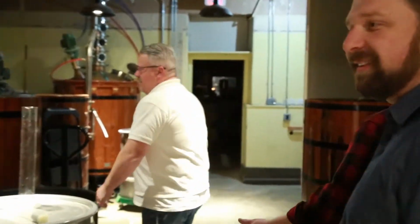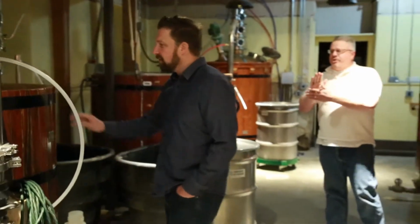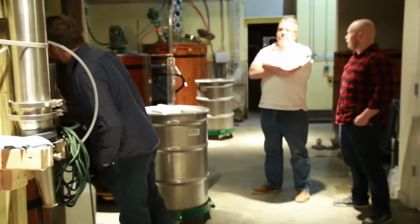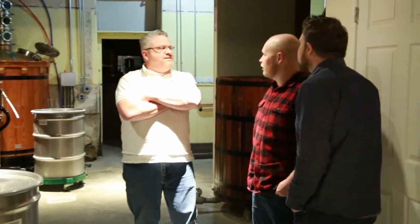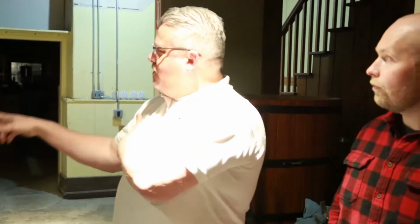Absolutely. I see a lot of wood. We've visited a bunch of places so far, and you've got a lot of wooden containers. We're seeing steel elsewhere, so why wood? Wood fit the profile of what I wanted to do. In this old building, I didn't think stainless steel would fit. I also wanted to do open top fermentation, which is what these are. These are 4 fermenters, a mash tun, and 2 stills. It just kind of fit the motif.